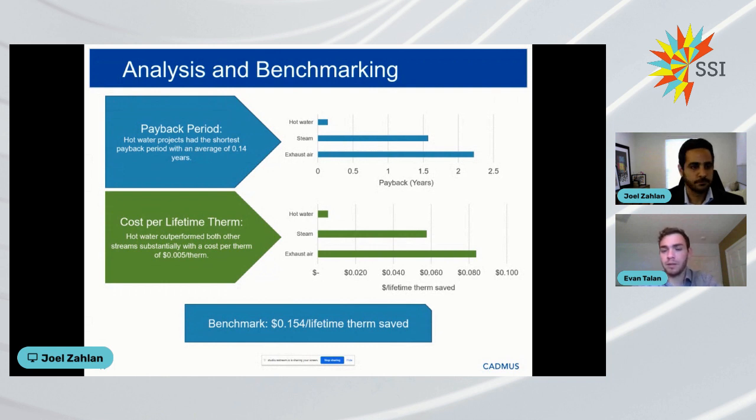Next, we have cost per lifetime therm, right? Hot water being almost half a cent per lifetime therm is definitely a low cost for implementing such large projects. And we did benchmark these numbers against all the program data that we had. For any natural gas project, we looked at the cost of implementation and then the savings over the lifetime of the projects, and those came out to around 15 cents on average. As you can see, that's not even on the graph of cost per lifetime therm. So waste heat projects, at least these 12, have proved to be very cost effective in terms of cost per lifetime therm.